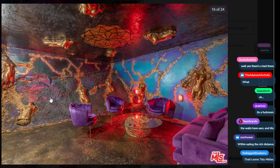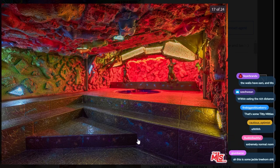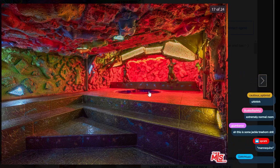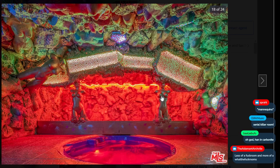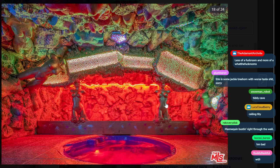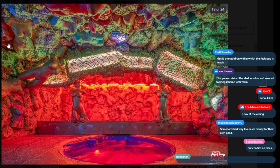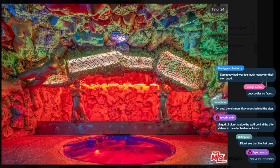Maybe a fuck room. The fuck room is coming up, actually. This is probably a fuck room, because I think we're standing in a jacuzzi. We're not standing in a jacuzzi. We're ascending something. This is an altar, and that's about where it's very confusing, y'all. Yeah, the ceiling. I missed this one last time. There's another one right here. There's just so many of them.